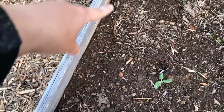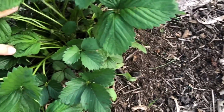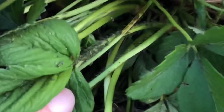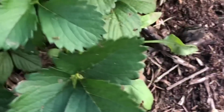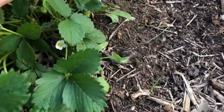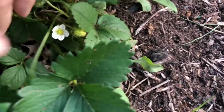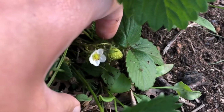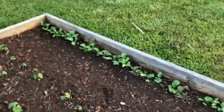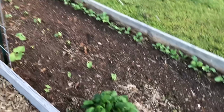Right through here, I planted some echinacea. My strawberry looks good, but I did notice that I have got some major aphids going on here. I don't know if you can see. We're supposed to get more rain tomorrow, so I have not blasted them off yet. But I did notice, look at that, there's just so many. But I do have baby strawberries. Yay! Lots of them. And again, over here, runner beans look good. Everything is just looking really, really good.